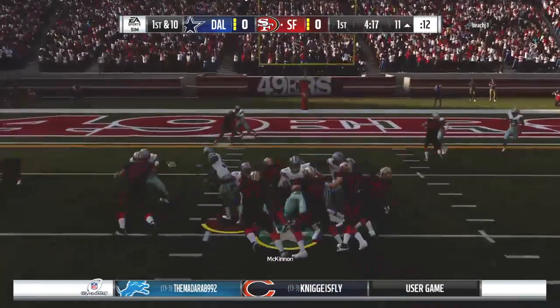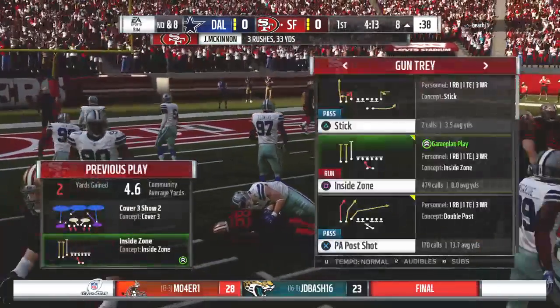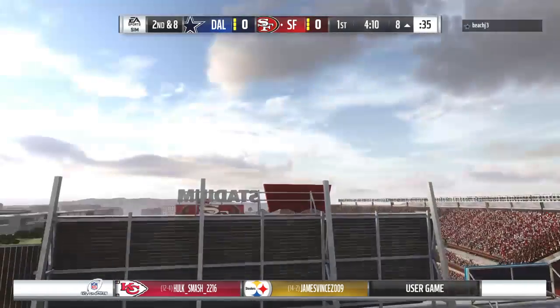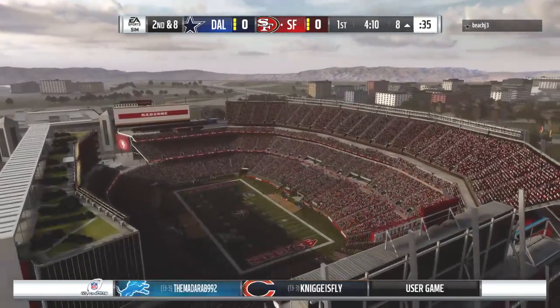They'll run it now out of the gun. Give him a couple on the carry there. 2nd and 8. Early down stuff to put this offense in a precarious position. We know that securing the point of attack, especially against the big-bodied guys in the middle of this D, has got to be priority 1.